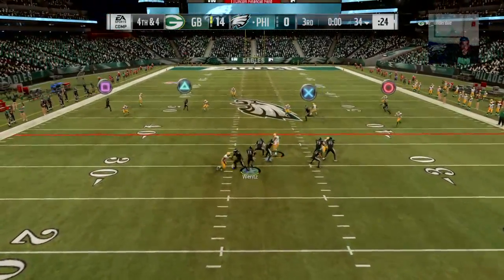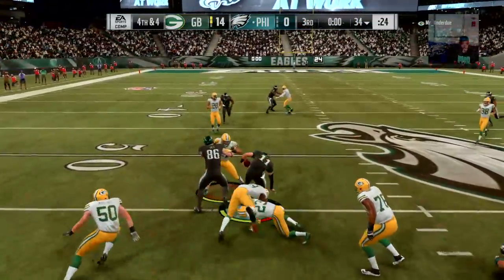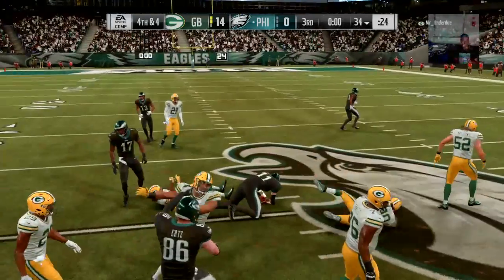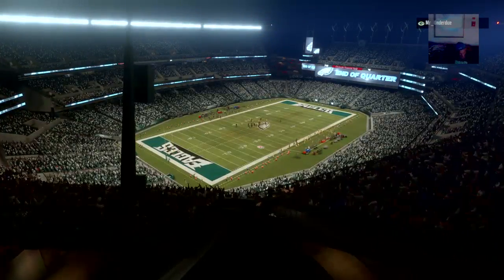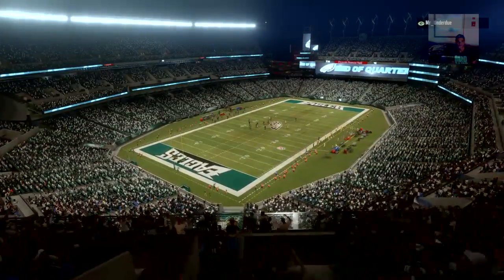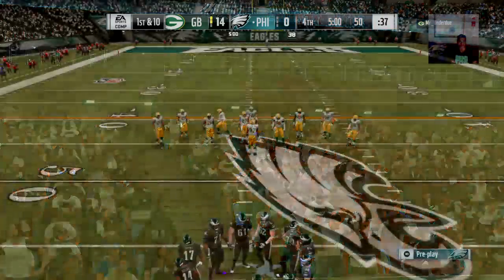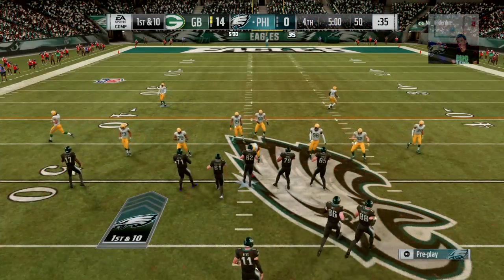They'll try and throw for it here. Buying time to his left. And he gets this one to midfield before he's brought down. And welcome back. We are in the city of brotherly love, Philadelphia. It's the Eagles behind on the scoreboard, but with the football here as we start the 4th quarter.